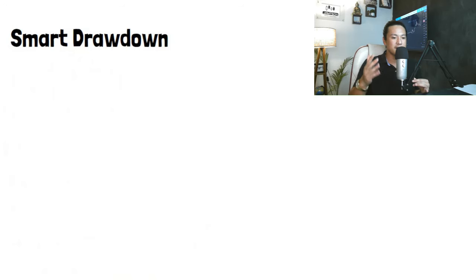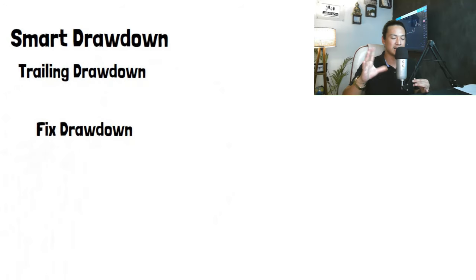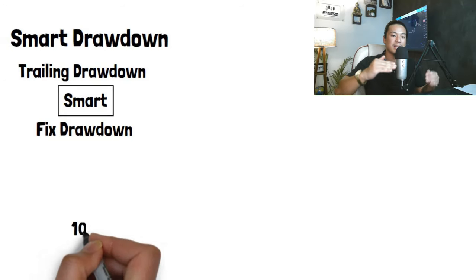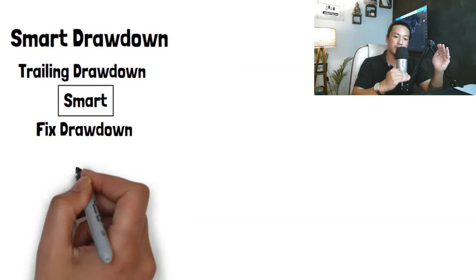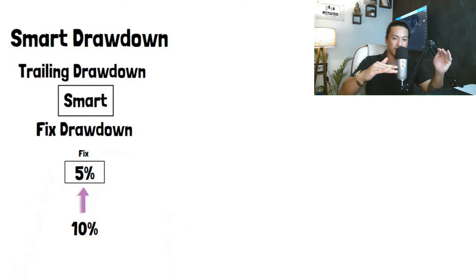Now let's try to understand what smart drawdown is. Smart drawdown is something in between the trailing type of drawdown and the fixed type of drawdown. It's not as bad as trailing drawdown, but it's not as good as fixed drawdown. For example, you have an account and your initial maximum drawdown will be minus 10% from that account. Once you make 5% profit in your account, this maximum stop out level will trail by 5%, and it will remain fixed there throughout your entire trading period.